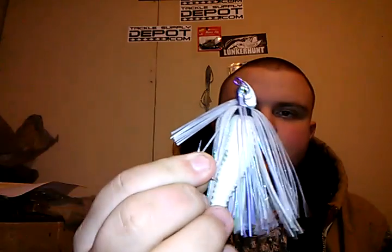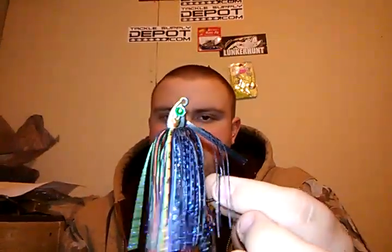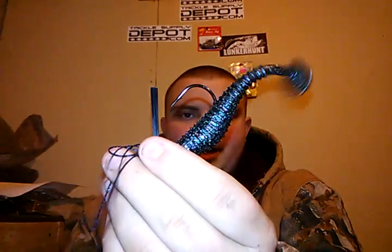I have two of those. One in that color there is, if I remember correctly, called Table Rock Shad. It's got like a purple and chartreuse in it. And then this one here is called Cajun Fire Gill or something like that. It's got some chartreuse, orange, black, and blue. And then I have a Black Magic trailer on the back of that. Awesome bait right there.